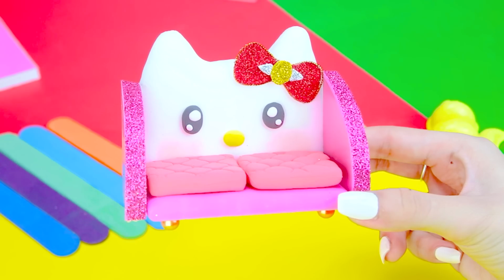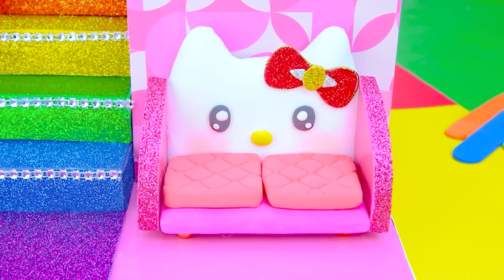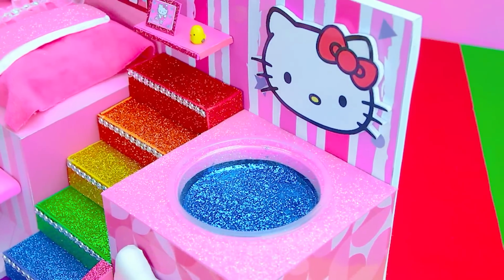Easy to make, right? Kitty House is completed. I really like this.